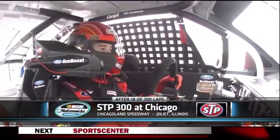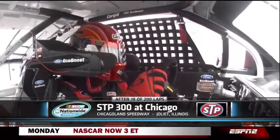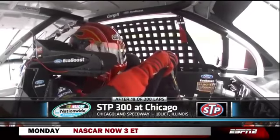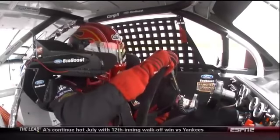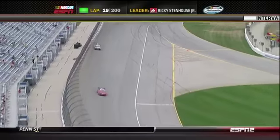Riding with the race leader, Ricky Stenhouse Jr. and a check of the rearview mirror early in the STP 300 at Chicagoland Speedway. NASCAR Nationwide Series running on this Sunday. And there's the gap, first to second. Stenhouse in the six to Austin Dillon in the three.